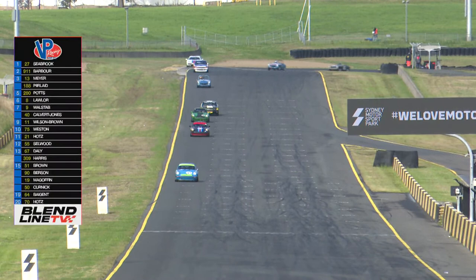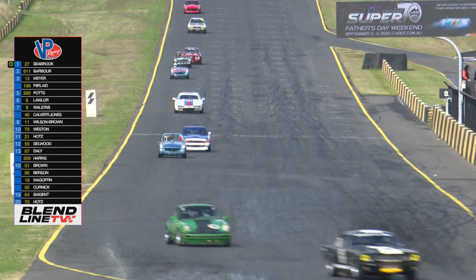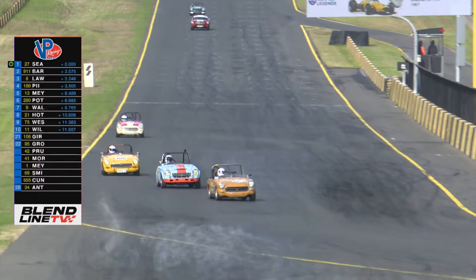And here it comes. Now, there goes one. Interestingly, we said in the morning race that Seabrook didn't open up a lead like he did yesterday, and there goes Potts past Meyer, but I think not for long. I think Meyer's going to hang on to that around the outside. Down towards the back of the field, we've got a good battle going on with Bajan staying ahead of Daly in the Gulf-coloured Datsun 2000.